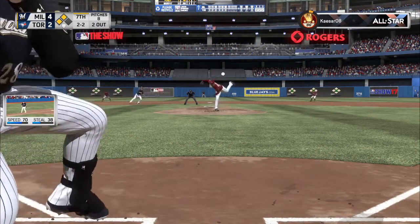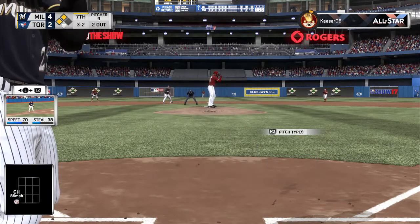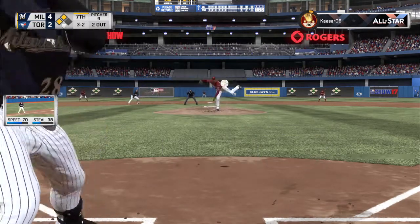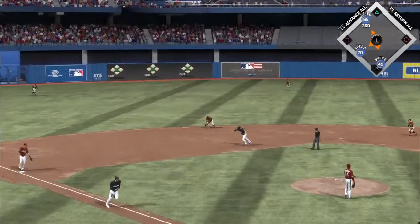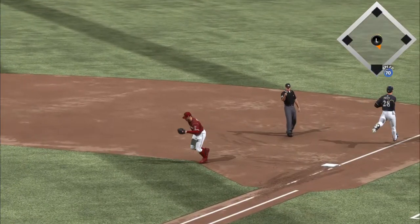2-2 count. Here it comes. And there's a pitch that just misses the inside corner. Walks are never good, but they're especially bad news late in games like this. It seems like they always come back to bite. Throw to first in plenty of time, and the side is retired. It's time.